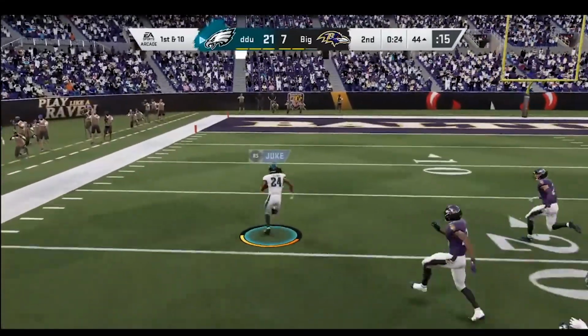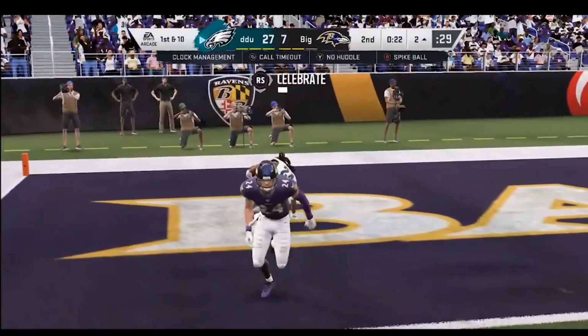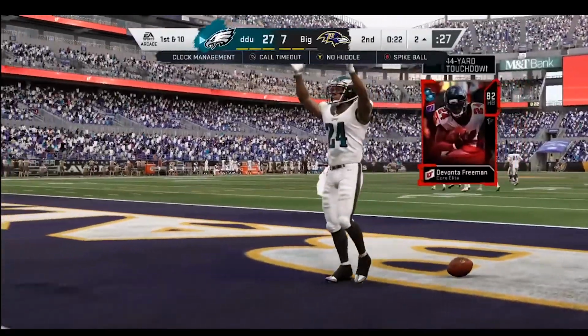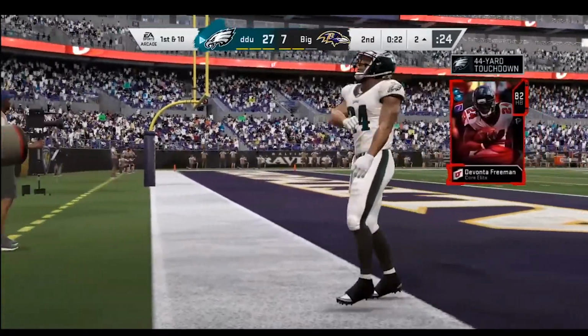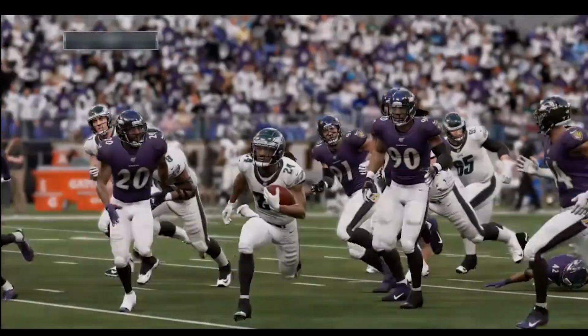Freeman, a first down and more. Devontae Freeman, they're not going to get him. Touchdown, Philadelphia. Good job. Devontae Freeman, 44 yards. And the Eagles able to push further out in front.